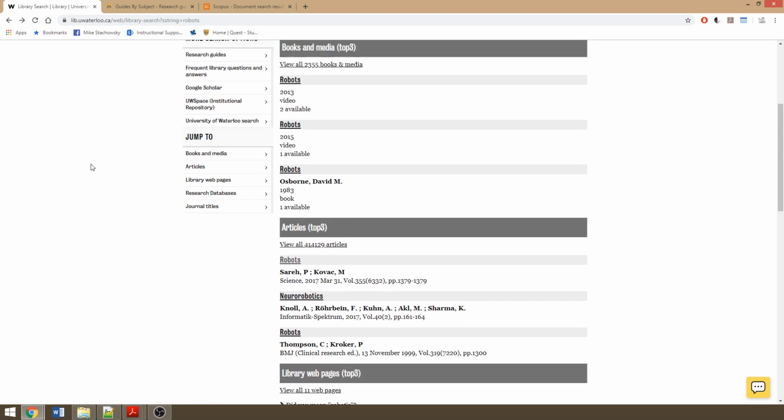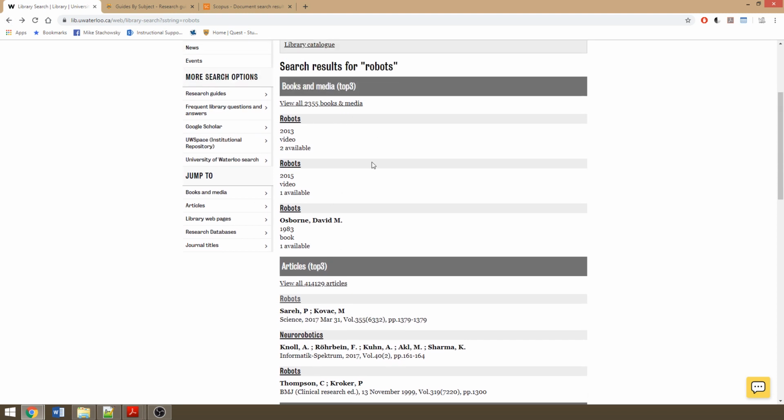Okay, so I'm going to go back. And now let's say, okay, well, I don't really know what these 3 things are, so what I want is to see everything. I want to see all the books and media. Well, lo and behold, you click on View All Books and Media. So I'm going to go ahead and do that.